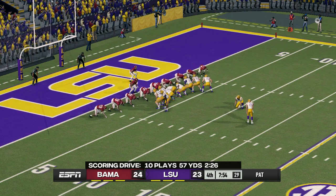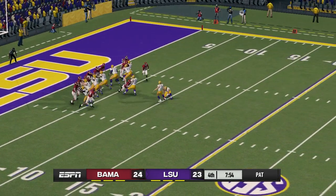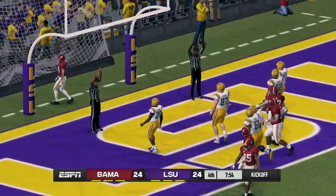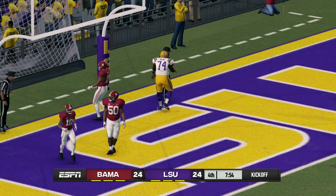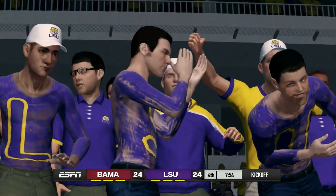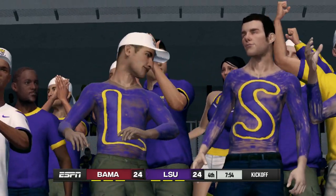The extra point to tie this game up. And he converts the extra point. A 10-play, 61-yard drive, and they add 7 points to the scoreboard. Boy, this offense right now is just being physical, really controlling the line of scrimmage, and it's opening up some nice big lanes for the running backs.